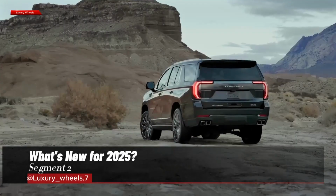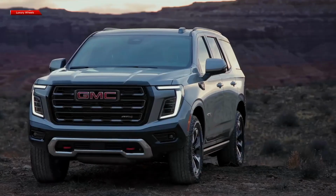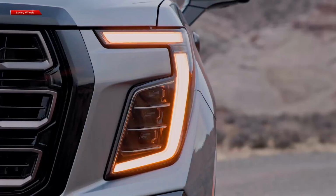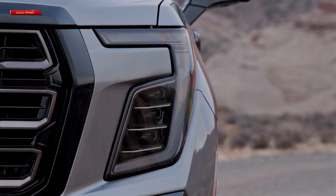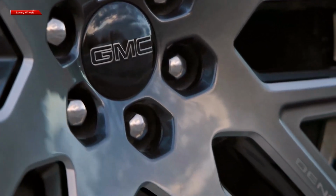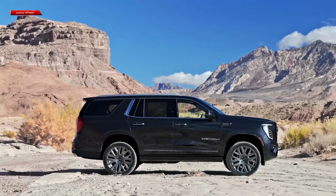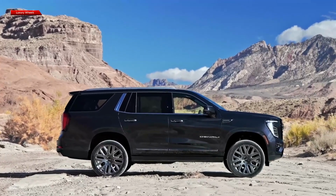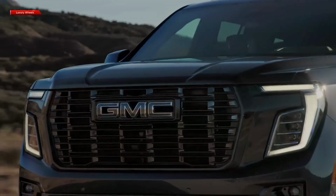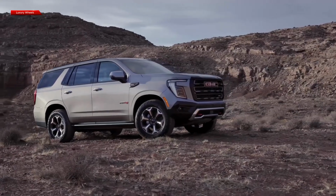Alright, let's talk about what's new for 2025. Starting with the GMC Yukon, we see a refreshed front fascia with a redesigned grille and headlamp design. The Yukon's lighting now has animation features, and the Denali Ultimate comes standard with new 24-inch wheels, while they're optional on the regular Denali. There's also a new trim level called the Elevation, replacing the SLE and SLT trims. If you're into off-roading but still want luxury, the new AT4 Ultimate model might be just what you're looking for.